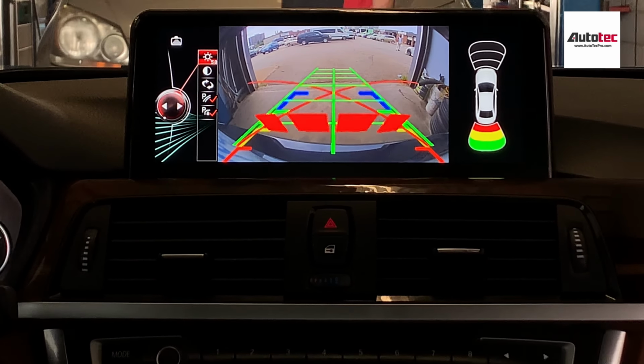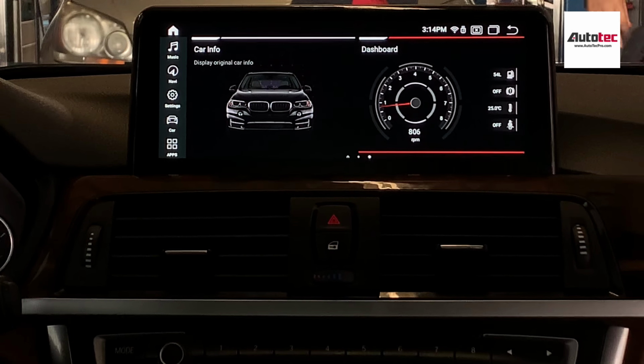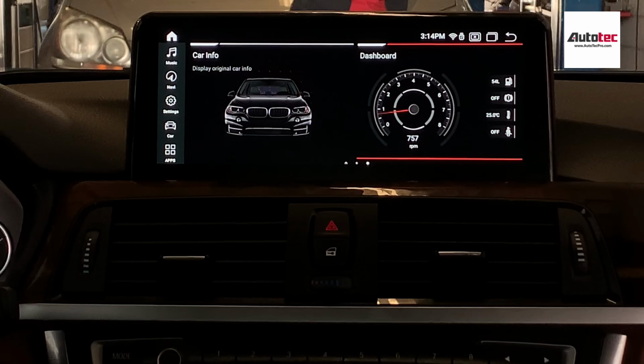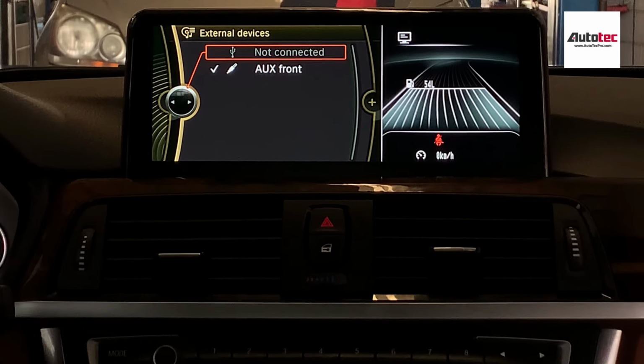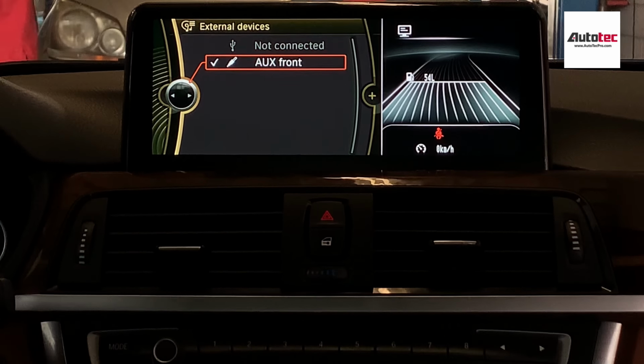Okay, and I'm going to show you how to change the settings of the system. This system doesn't come with any amplifier for producing sound, so even if the car comes with the Harman Kardon sound system, it's also fully compatible, okay? But there's one thing you need to keep in mind. In order to use the system, you need to change the car to auxiliary mode. It's very important, okay? Go to media, go to aux front.